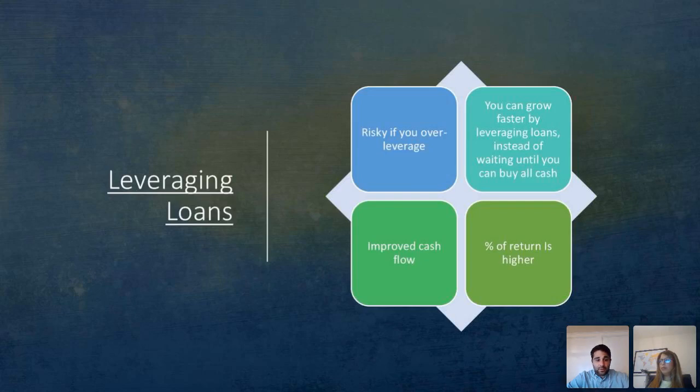Also know that there's another side to this that you should be aware of, something called being over leveraged. If you're in real estate, you may hear it too, but it becomes dangerous, right? If you do have a lot of loans within your business and you are making a lot of monthly payments, because if something happens, God forbid, and the business isn't flowing in like it usually does, you're still going to have to be paying those monthly payments.